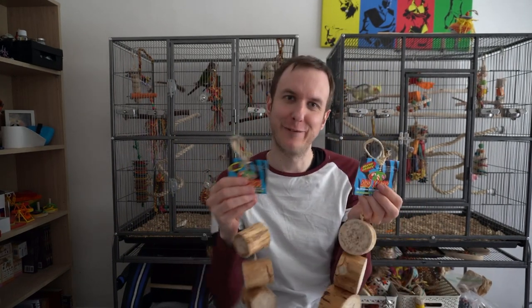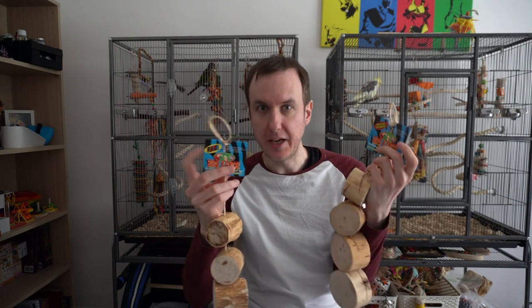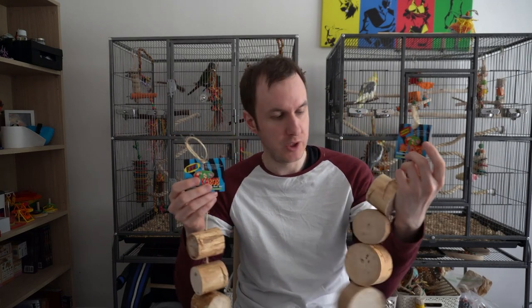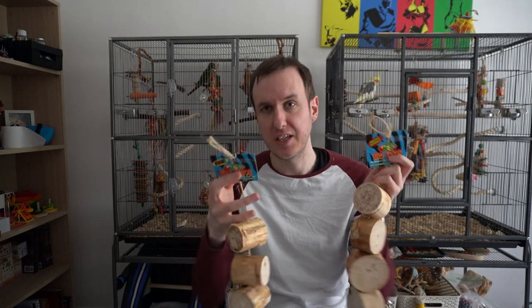I really like the theming as well, the sort of Spanish language theming. I think it's really cool. We haven't tried these with our birds yet, and I'm probably going to try and film some clips of them trying them for the overall comparison of shreddable toys video, which I plan to do. But these look pretty cool. Again, it looks like you can stuff treats in them, which is one of my favourite features of this sort of material.